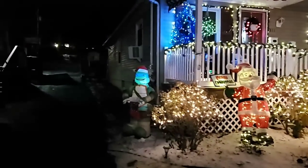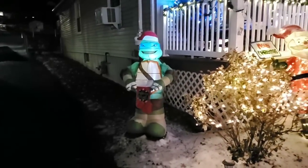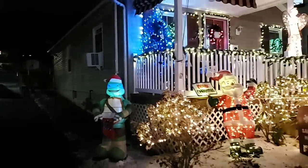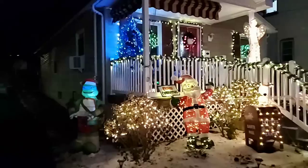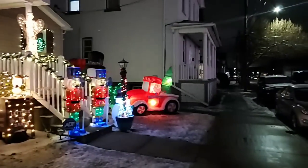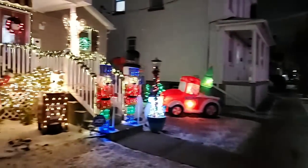Teenage Mutant Ninja Turtles. Turtles in a half shell. Turtle power. Which one's that? Blue. Is that Donatello? Is it old Ford? Hopefully it's a Ford. It looks like a Chevy to me, but hard to tell with the inflatable design.